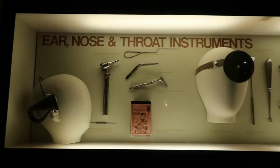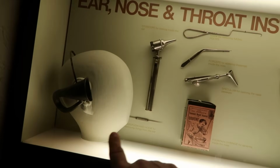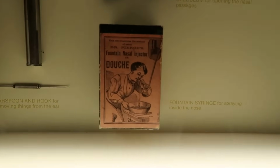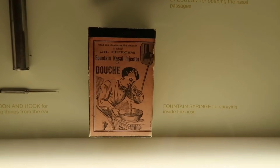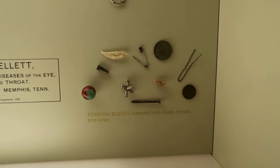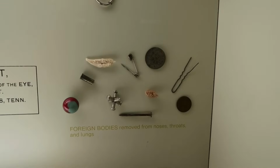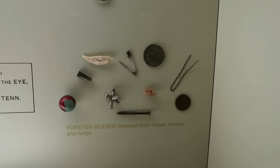Some ear, nose, and throat instruments. You can see the old-timey hearing aid there, where it's just a horn that connects to your ear. What's this here? This is a fountain nasal injector or douche. It's a collection of foreign bodies removed from noses, throats, and lungs. Yikes. Some of those things are definitely things you don't want in your nose, your throat, or your lungs, like a penny, a nail, or a safety pin. Of course, when they're open like that, they're not all that safe.